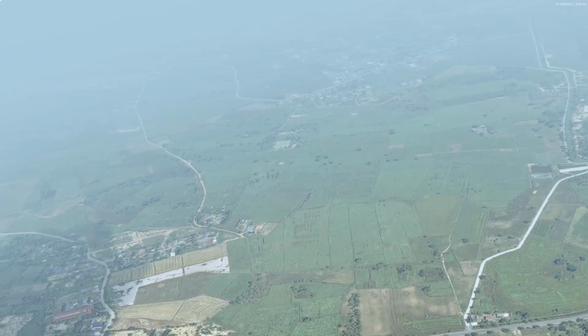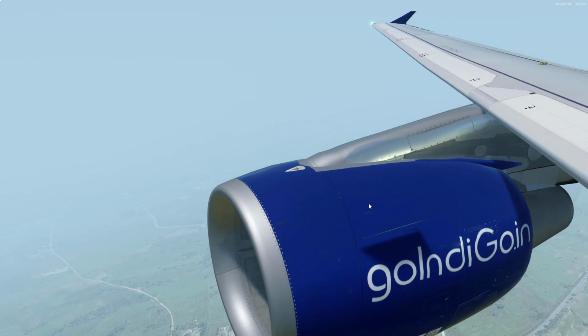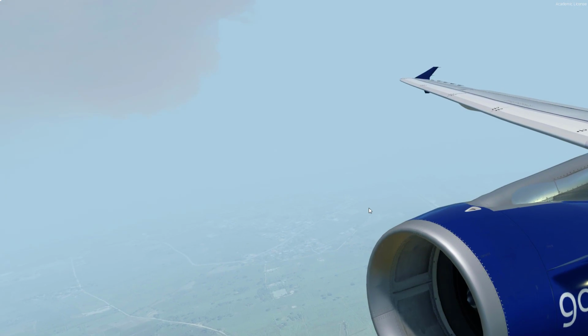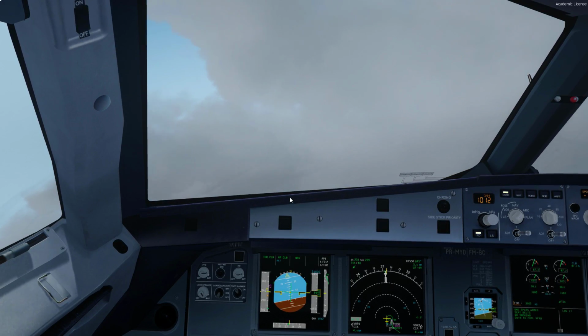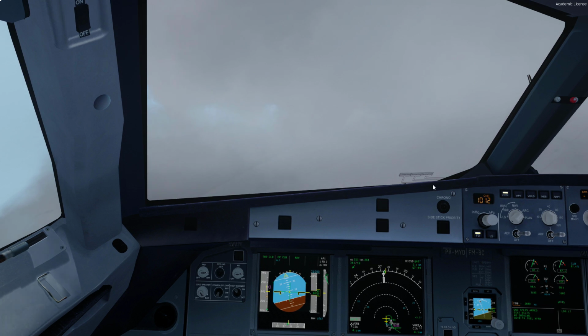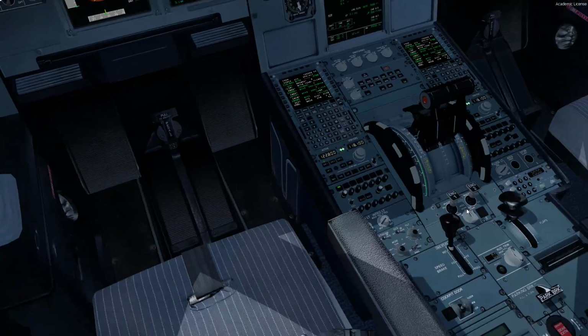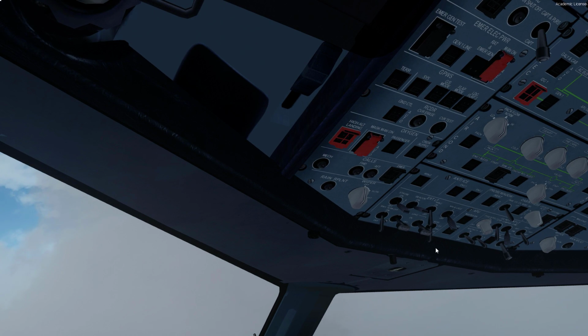It is very nice, but can't really see the full potential of it, as, yeah, it's foggy. There's a bit of cloud. Hopefully, I say hopefully, it gets a bit better. A bit north of India, but we don't know. Right, spoilers disarmed. Turn off nose lights.